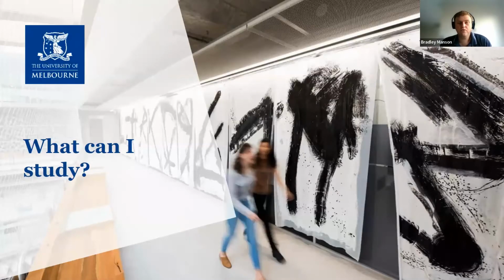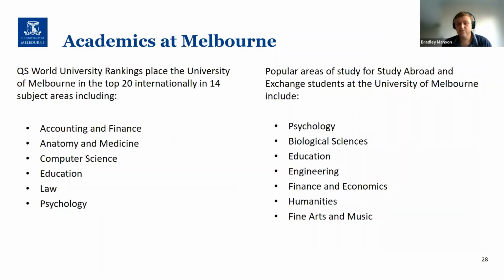A question we often get from students is, what can I actually study? And the answer is pretty much anything. We have quite a wide range of subjects and disciplines to choose from. You can mix and match in terms of faculties and disciplines. If you meet the subject entry requirements, you can take subjects from arts and music. You can take a humanities subject. You can take a computer science subject. As long as you meet the specific entry requirements, we don't have any requirement that you must stick to a particular discipline or faculty. You can mix and match across the board. We generally have in any given semester anywhere between 4,000 and 5,000 individual subjects to choose from.